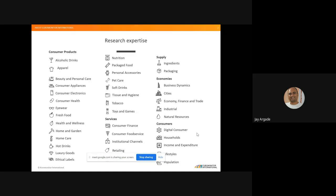So in a nutshell, our database provides the answers to what is selling in the market. We also provide the macroeconomic data, which tells where it is selling, like where exactly the business is happening. And we also provide the answer to whom we are selling it. So overall, these three questions are answered within the database.